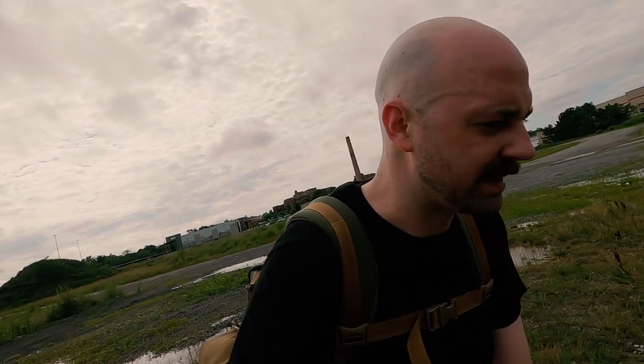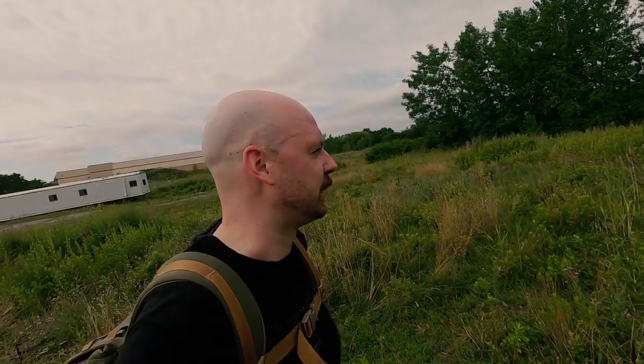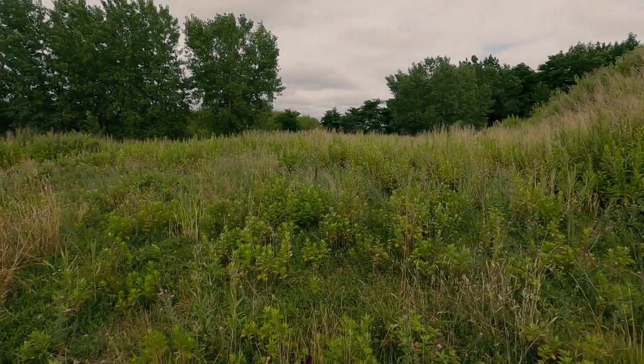So first observation is it's damp. What a surprise. Second observation is it's overgrown. Also not that big of a surprise. Oh, crap. Yeah, this is like that field from the last stealth camp. I can't film and get my bike through here. It's too tall.